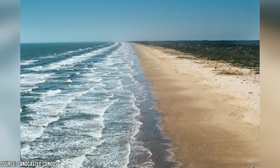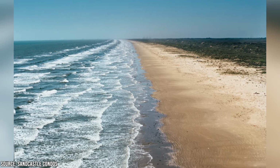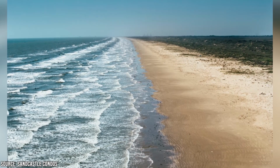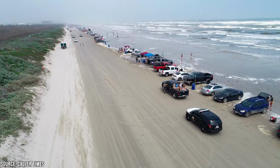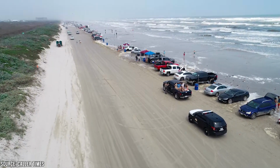The locals refer to it as Port A, and it's a super popular spot for Lone Star State residents to head to. It's come a long way since 2017 when it got pretty wrecked by Hurricane Harvey. You can also drive vehicles on the sand, making it one of the easier beaches to get to. You'll just need to pick up a parking sticker for $12 at either a local shop or at City Hall.